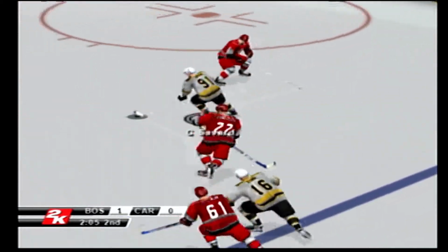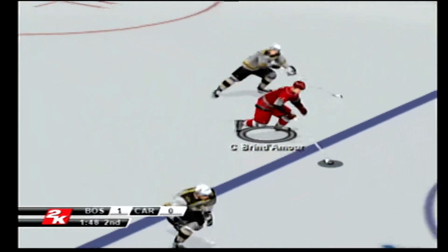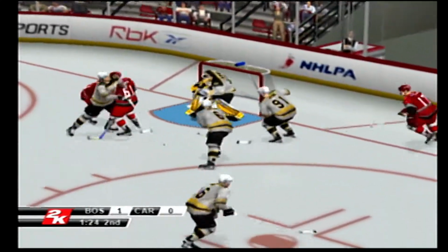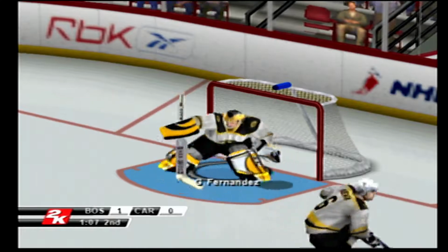Over to Savard from Stern. Shot. The left with a minute 59. Over to the right wing. Ripped. Hernandez makes a nice pad save.